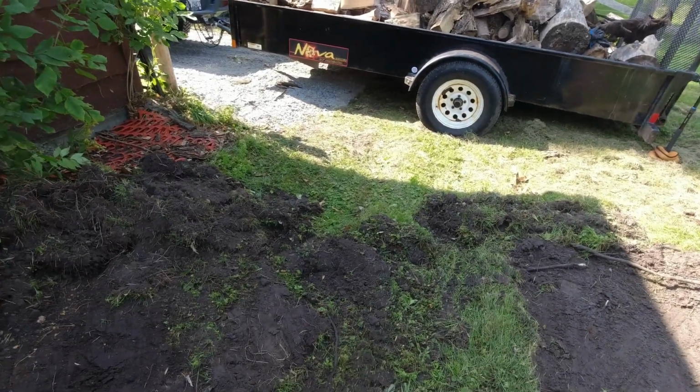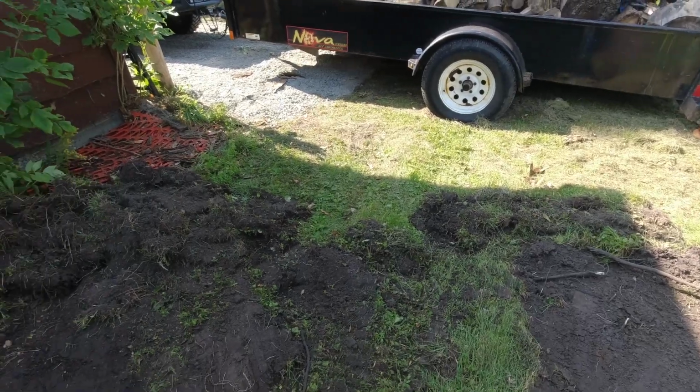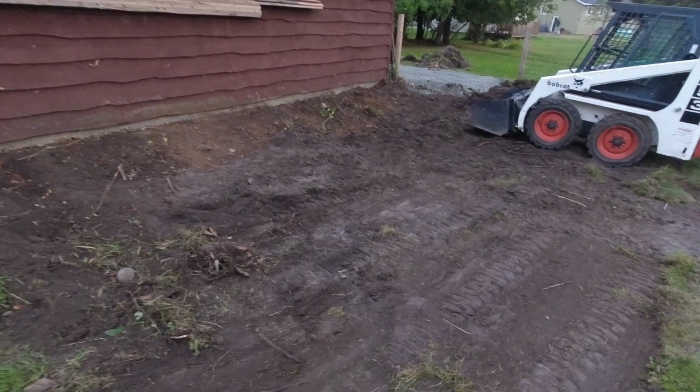Once I have the tapering at the back of the garage and this sod cleaned up, I'll bring you guys back and we'll start spreading some gravel. Well, guys, I think we're ready to start laying down some gravel here.